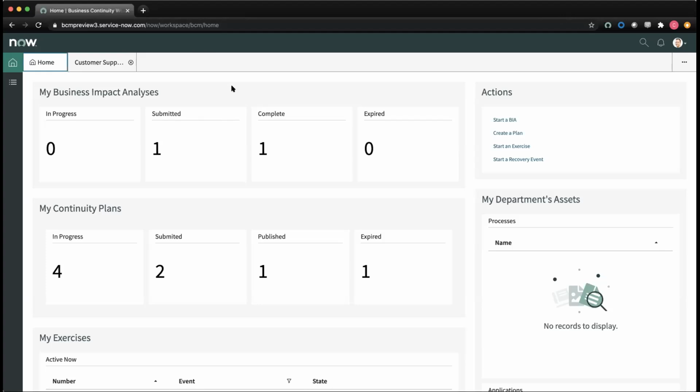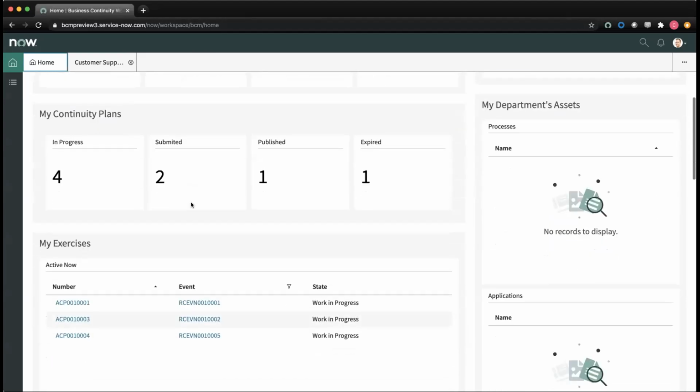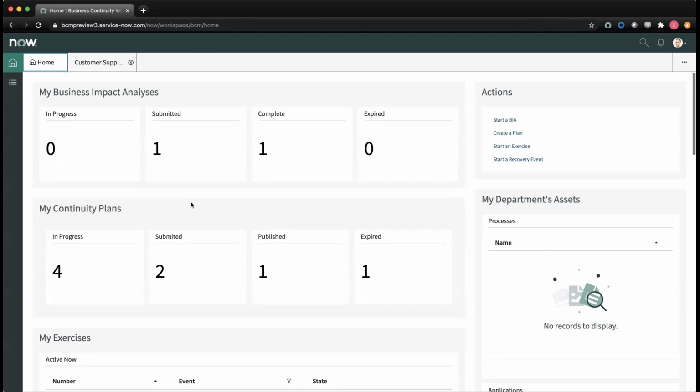They can quickly see what business impact analysis they're assigned to and what's the status of that. They can also see the same for their continuity plans as well as exercises that they're involved in. Over here on the right-hand side, we have some links with the common actions that those users may need to take, such as creating a new plan, starting a business impact analysis, or activating a plan at time of event.